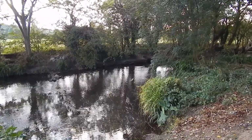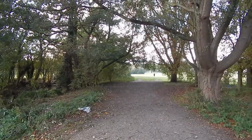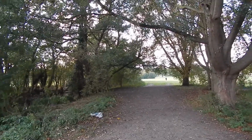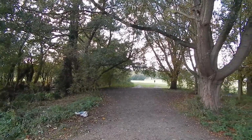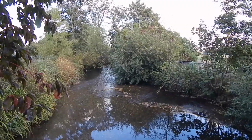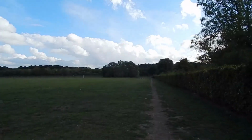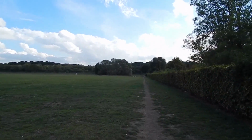Great view of the River Cray, and London Loop continues into that field. We are still in the same park, Hall Place Park. Now crossing the River Cray on a footbridge. Now heading along this clear path beside a hedge.